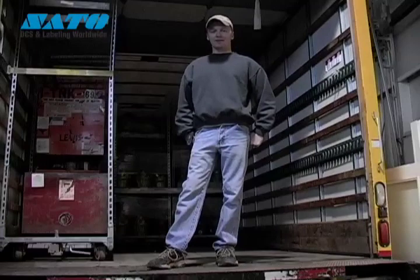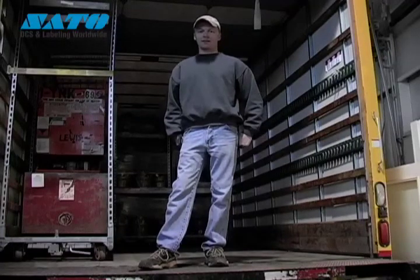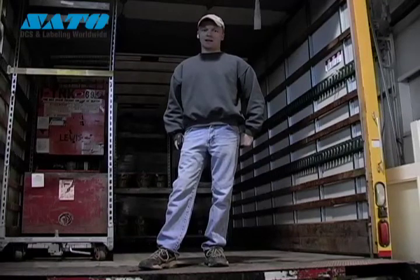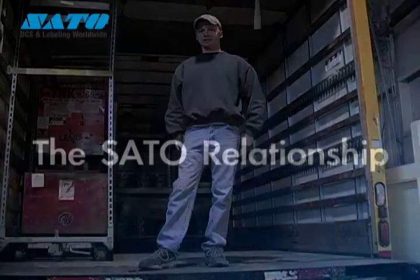Hi, my name is Matthew Little and I'm with ColorPoint. After SATO implemented the new iTrack system, it's become easier for me to keep up with my carts, and I can see how many loads I have to load a day and how many carts I have out in the trailers that need to be unloaded.